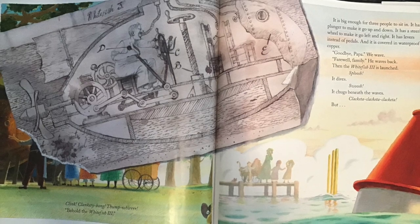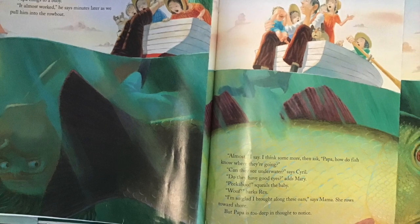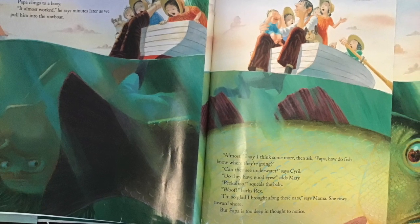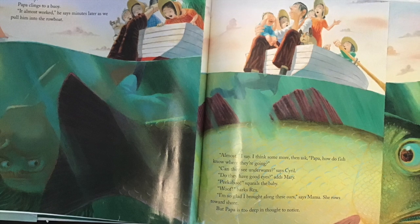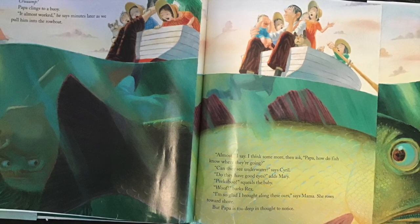But... Papa clings to a buoy. It almost worked, he says minutes later as we pull him into the rowboat. Almost, I say. I think some more and say, Papa, how do fish know where they are going? Can they see underwater? says Cyril. Do they have good eyes? adds Mary. Peek-a-boo! squeaks the baby. Woof! barks Rex. I'm so glad I brought along these oars, says Mama. She rows towards the shore, but Papa is too deep in thought to notice.